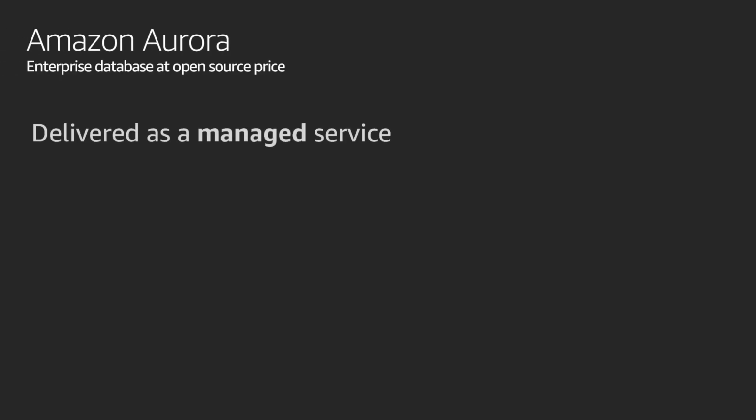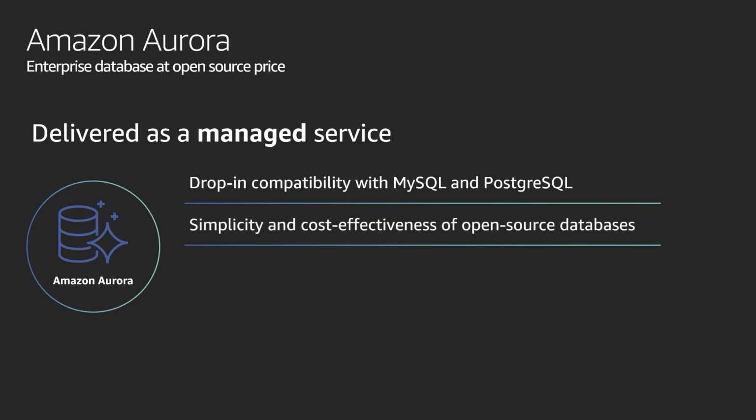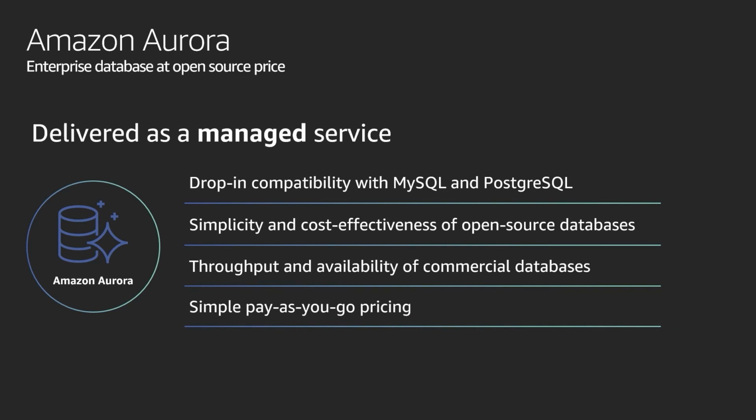Amazon Aurora is a MySQL and Postgres compatible relational database built for the cloud that combines the performance and availability of traditional enterprise database with simplicity and cost effectiveness of open source databases at 1/10 of the cost. It is up to 5 times faster than MySQL and up to 3 times faster than Postgres. Moreover, Amazon Aurora is delivered as a managed service with simple pay-as-you-go pricing.